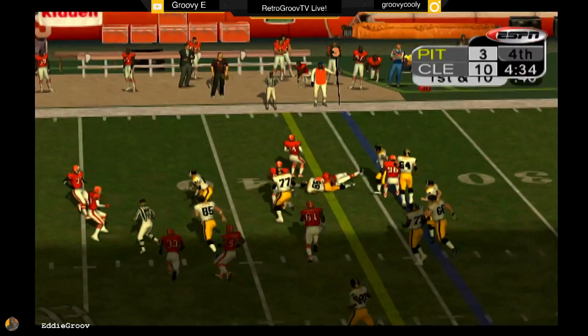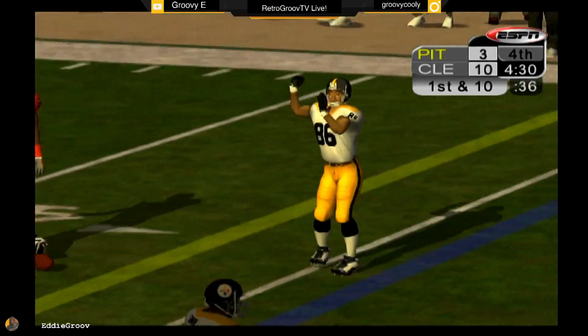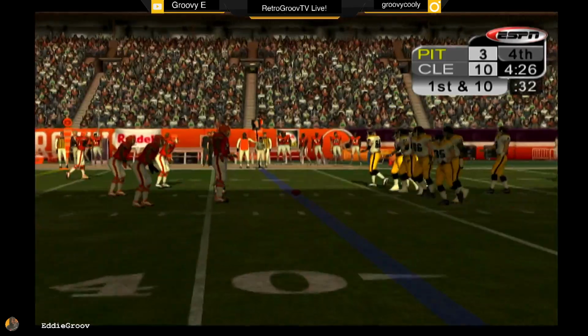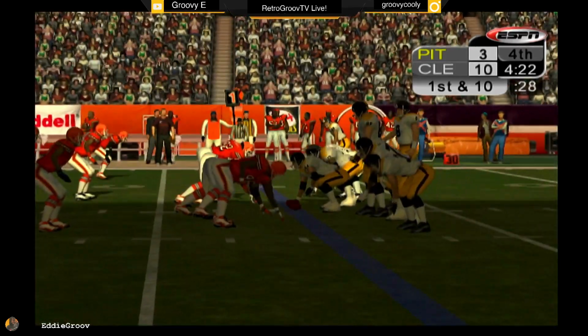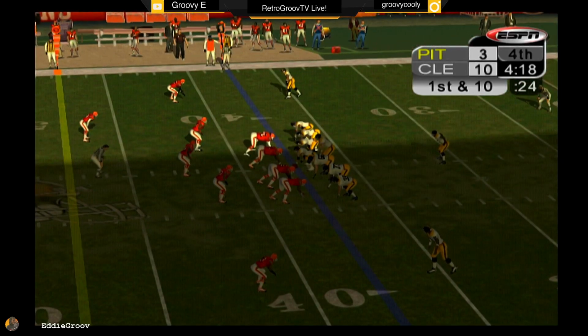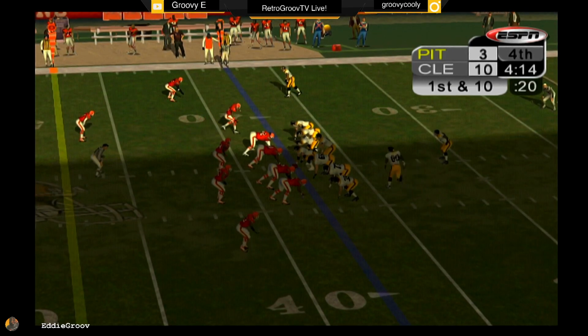Maddox throws a bullet to the flat, and the reception is made past the markers for a first down. First down Steelers. Hines Ward faced single coverage there and was able to get by it for the reception. That's how you draw it up. Another great catch, and Peter, he's been working that right side of the field with good success. Yeah, it looks like he's found a weakness, and he's going to exploit it.